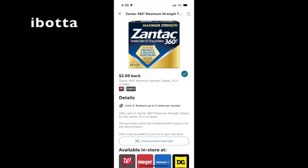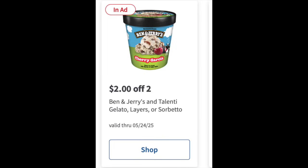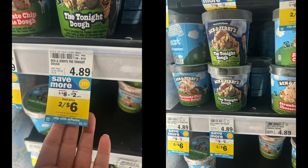Just make it happen. The final deal I have is to load this coupon, which is the $2 off of the Ben & Jerry's, whichever ice cream you want to have. There's so many different flavors. I'm just going to say get Cherry Garcia, but whatever ones you want. So they are $8 for 2. With that coupon, it'll be $6 for the 2.